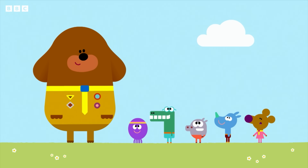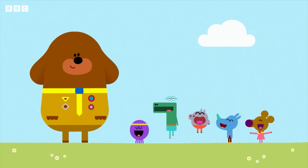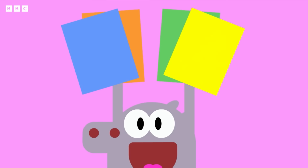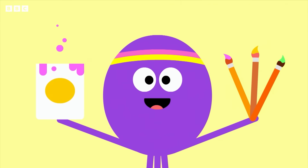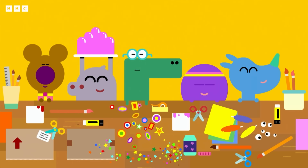Duggee, can you help us put on a show? A wolf! Of course he can. He's got the puppet show badge. Yay! Wolf! Do you have everything you need to make your puppet squirrels? Yeah, we've got paper! Sticky tape! Cardboard! Glitter! Glue! Paint! Jelly! Well, then I suppose you're ready to... make puppets!